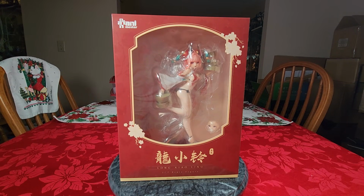Ami Ami got her sometime in December. Yeah, I'm just looking at my notes. I got invoiced on December 20th, so I'm assuming that's when they got her. I ordered Long Xiaoling on February 7th of 2024. Paid for her on December 20th. She shipped out on the 23rd, 1-day DHL shipping. She got here on Christmas Eve.